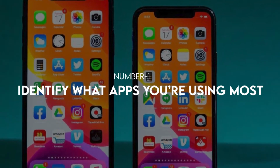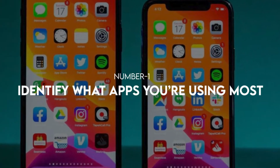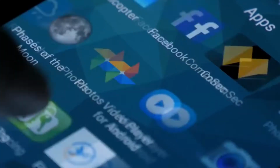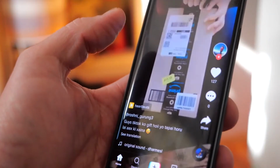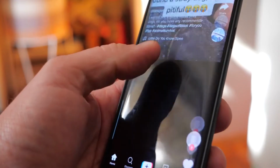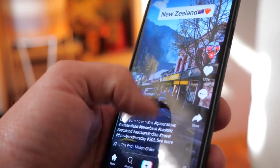Number 1. Identify what apps you're using most. The first and most crucial step to a social media detox is identifying which apps or websites you find yourself to be scrolling through the most. This won't be too difficult. In fact, you can probably figure out which apps are your go-tos just by thinking about it on the spot.